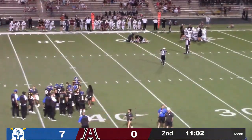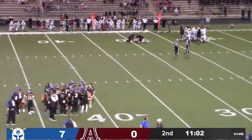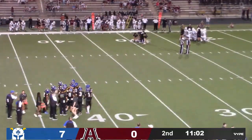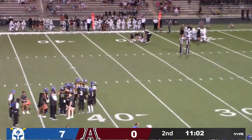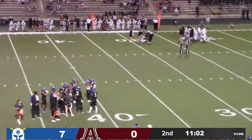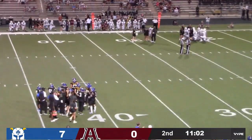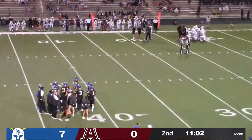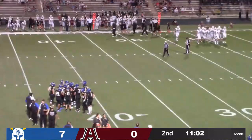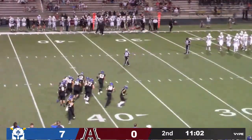But the Austin High player, I haven't picked up his number, is still down. It looks like a knee, but they're going to help him up and help him out there. But 11:02 in the second quarter, Anderson High School, thanks to about a 60-yard INT return for a touchdown, a pick six by Colin Haynes, leads Austin High 7-0.